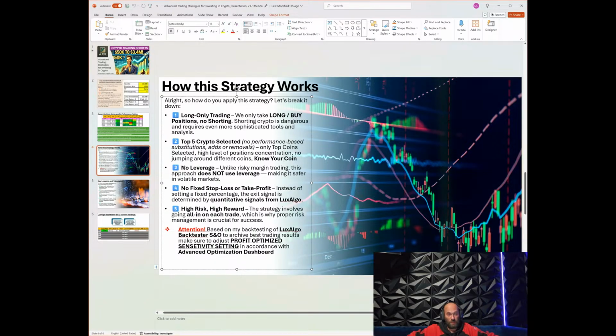This strategy doesn't involve any leverage. Unlike risky margin trading, this approach doesn't use leverage, making it safer in volatile markets. So we have a couple of things below which are related to more risk, but from that perspective, this strategy is not overloaded with any additional leverage related risk. However, we don't have a fixed stop loss or take profit for that strategy.